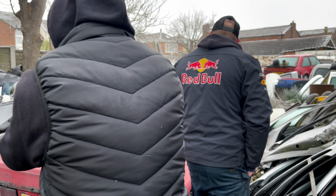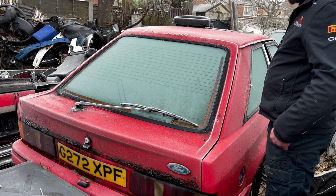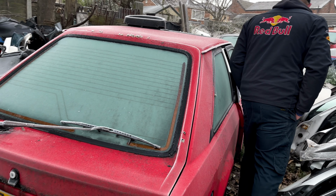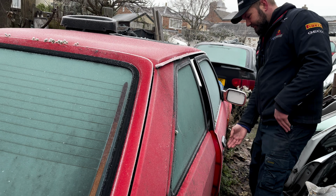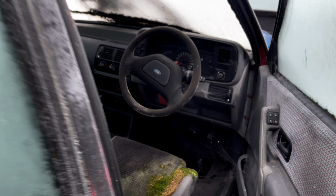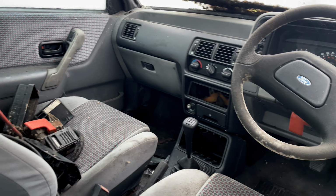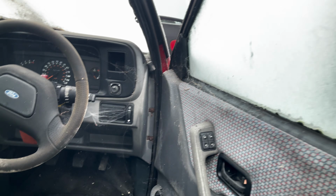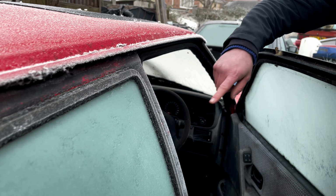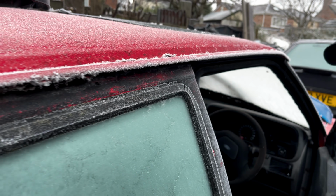This is amazing. I'm going to go around this side. What do you think, Jackie boy? Are you loving it? Radiant Red XR3i. In this one? Yeah. Oh wow. This one's maybe been here a little bit longer. You see, it's an XR3i, so they had the spongy spoilers on the back seat for it. I presume that's off this car.